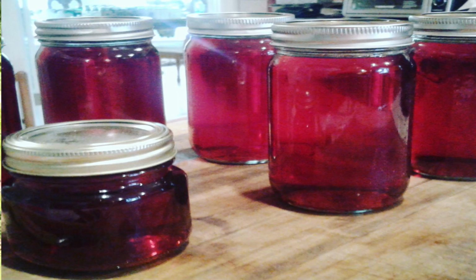And with the plums and mayhaws, those are some of the most amazing jellies you've ever made. Mayhaw is a beautiful, beautiful red color. Plums, according to what kind of plum it is, usually a very red color.